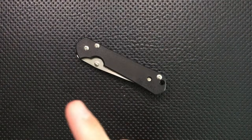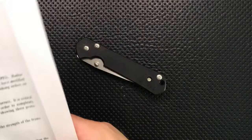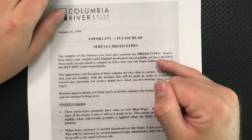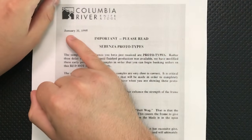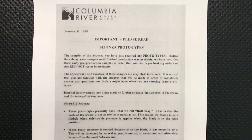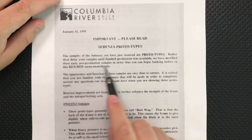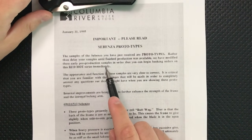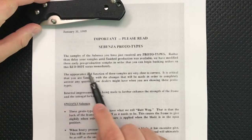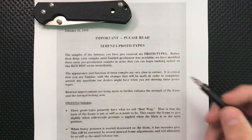But another thing that's kind of cool is that Don sent along pictures of the letter that was given out to CRKT salespeople about this particular knife. The samples of the Sebenza you have received, this is dated January 31st, 1995. The samples of the Sebenza you have received are prototypes. Rather than delay your samples until finished production is available, we have modified these early pre-production samples in order that you can begin booking orders on this red-hot series immediately. And then it says the appearance and functions are very close to correct.